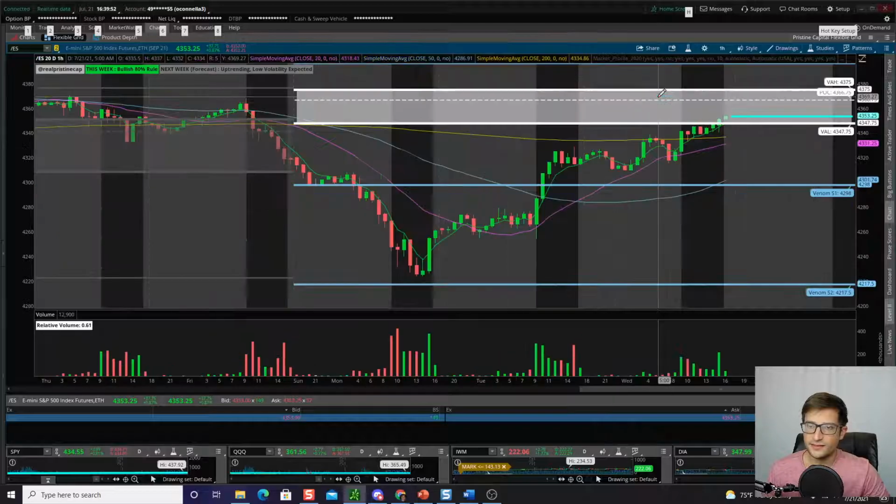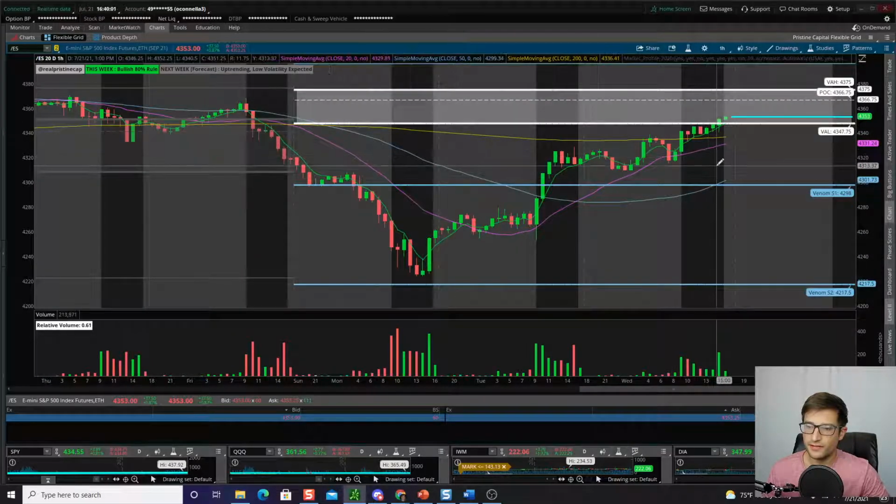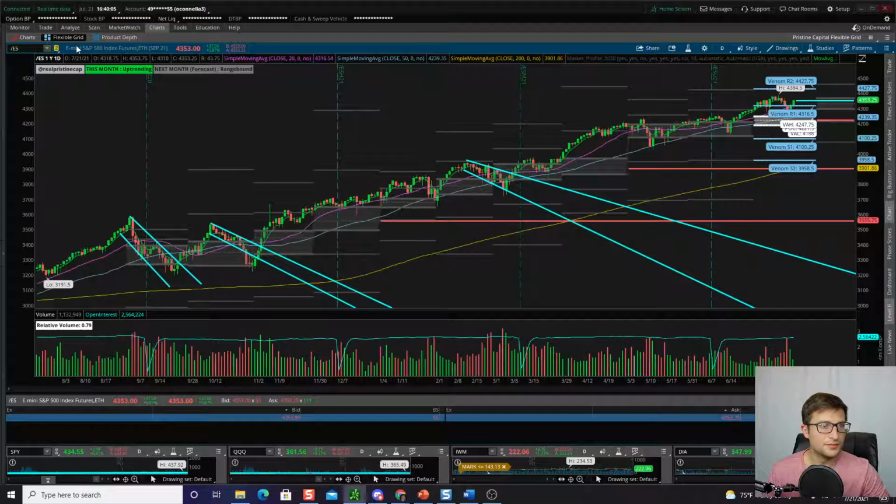And this right here is our weekly value area for the S&P 500, and you can see we reclaimed the weekly value area. You can see a nice high volume at the end of the day as well. Let's jump over to our NASDAQ.